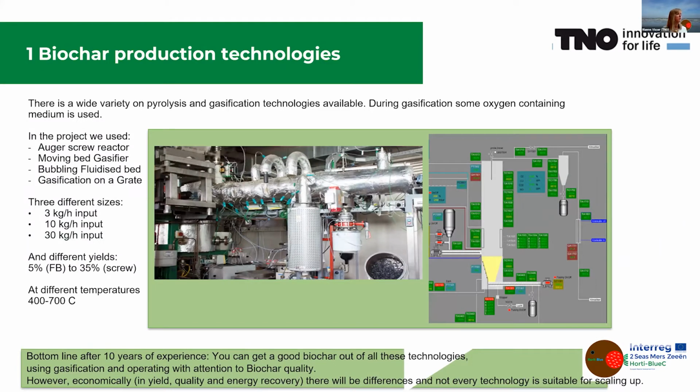And then what did we use so far in the project? Well, we used all sorts of different installations as we have a nice range. As you saw in the video, we used the screw reactor, which is our smallest one. But we also had a moving bed reactor, which is slightly bigger. We tried bubbling fluidized beds, which we in the end decided was not such a good idea. And we finally decided on gasification on the grates. We had different sizes. Sometimes the smallest one is just 3 kilograms per hour input. And at the moment we're using 30 kilograms per hour on input.